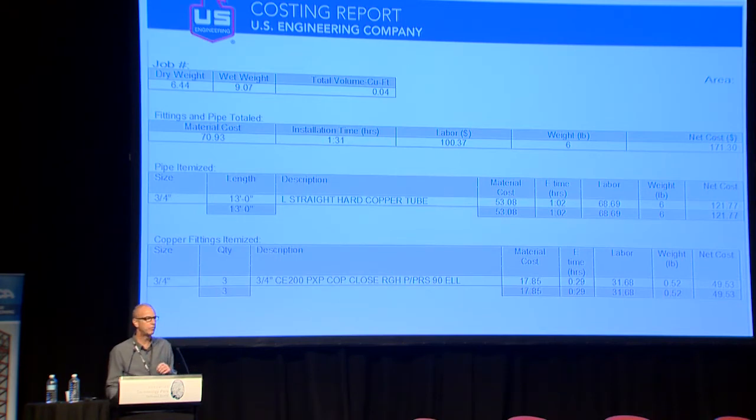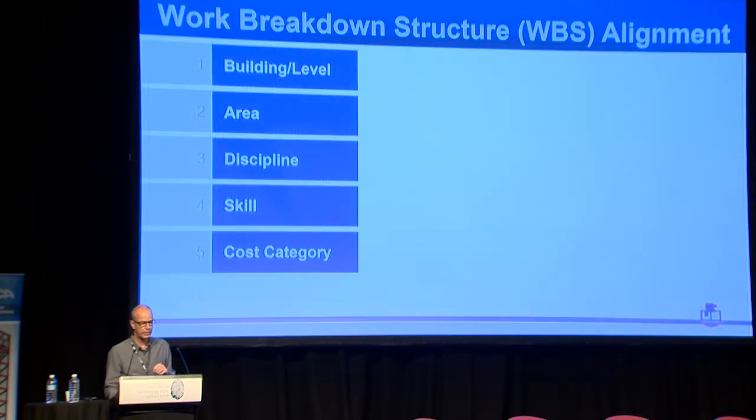All right, now I want to step back for just 1 minute and talk about the work breakdown structure. So this is what our work breakdown structure looks like. I would tell you this is the culmination of an effort that took us over a year to try to figure out. Our company, as I mentioned, has been around for over 100 years. We have employees who have been with us for more than 50.